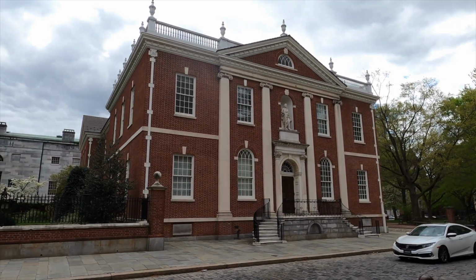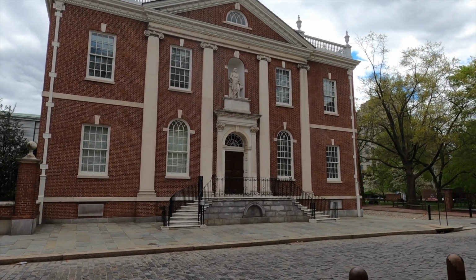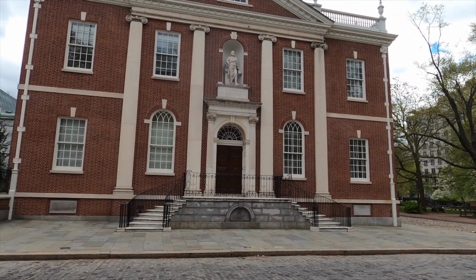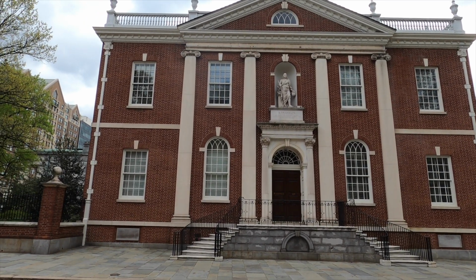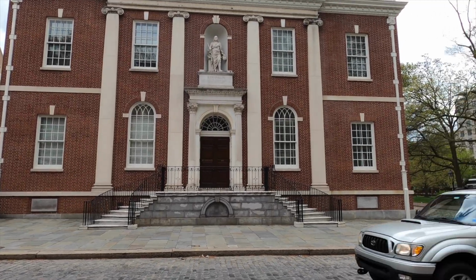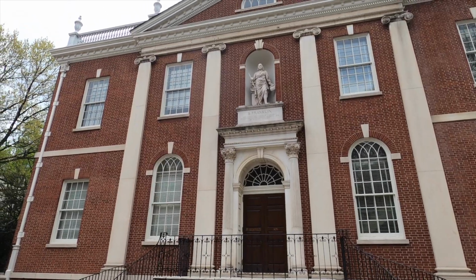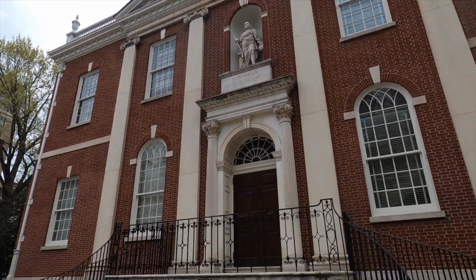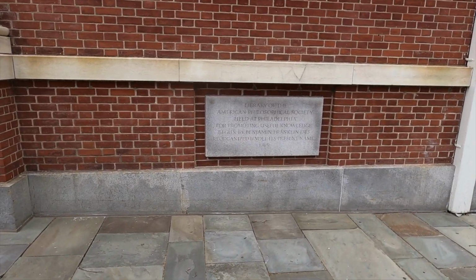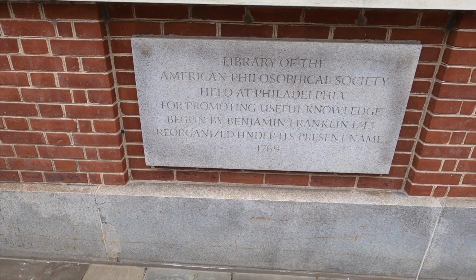And across the street, Library Hall, established 1789. And it was the first public library, first to lend books. Again, founded by Ben Franklin, and it's what became the Library of Congress. Inside, they've got journals from Lewis and Clark. They've got writings from Isaac Newton. And they've also got Charles Darwin's Origin of Species in there.